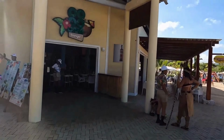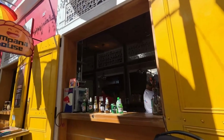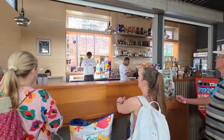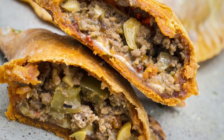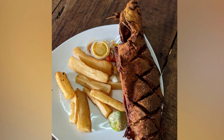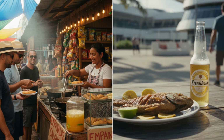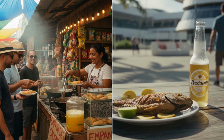Puerto Plata's port offers quick, flavorful ways to sample local life. Empanadas sold at stands near the docks and in town are easy to grab and eat while exploring. Flaky pastry filled with spiced meat or cheese. Along the Malecon or by the beach, pescado frito, fried fish served hot with lime, captures the essence of Dominican comfort food. For something to drink, Presidente beer brings a crisp finish, or chinola juice, made from passion fruit, offers a sweet, tangy burst that cuts through the heat.